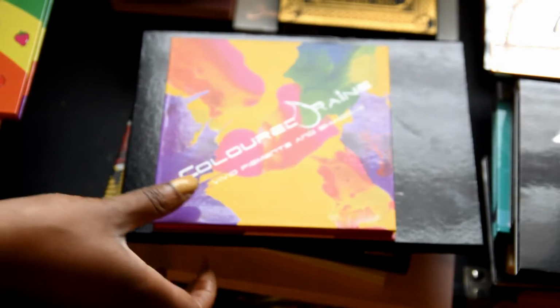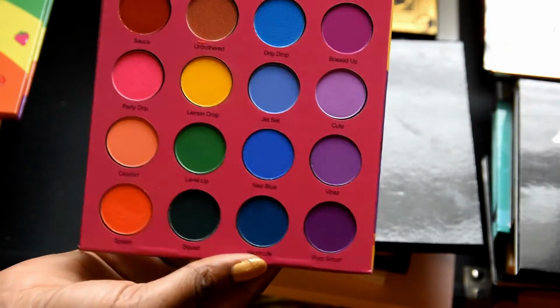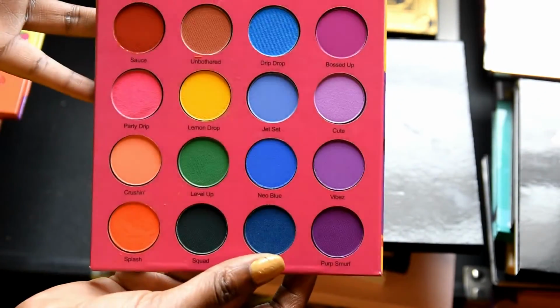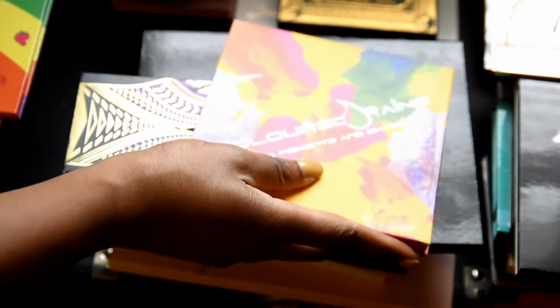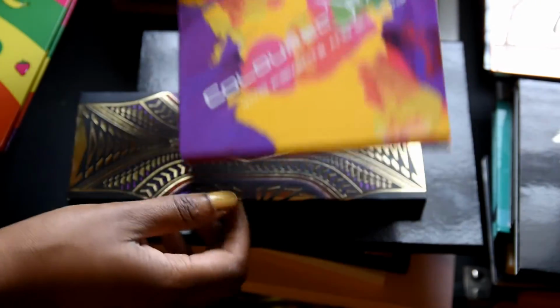Hopefully I will be getting a good amount of use from that palette this year. This is their Vivid Pigments. I didn't get to this palette until after they created an actual palette. So this is what the palette looks like. I like all the shades. They're all really nice. I just wish I wouldn't have gotten it in a palette form and I could have gotten it in singles form. Because with singles, you can get a lot more variety of usage, whereas a palette, it's a palette, so you would have to depot it.